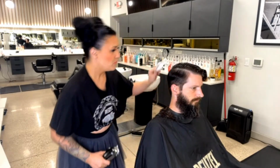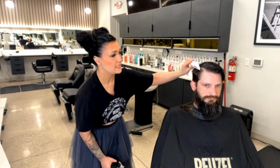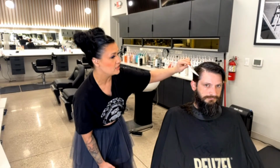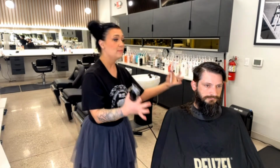Okay, so now we've got a really nice shape here. Let me see if I can turn them so you can see. There we are. It's a nice white background. If you guys can see, the baseline is about here in zone 2. I'm following it down, creates a nice square shape. I'm taking off most of the length and creating the design currently.